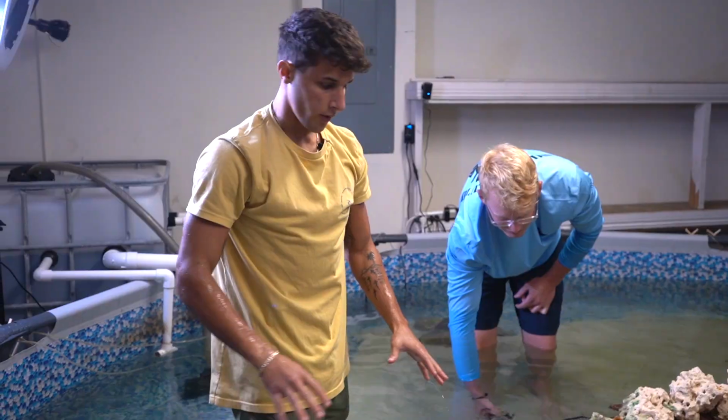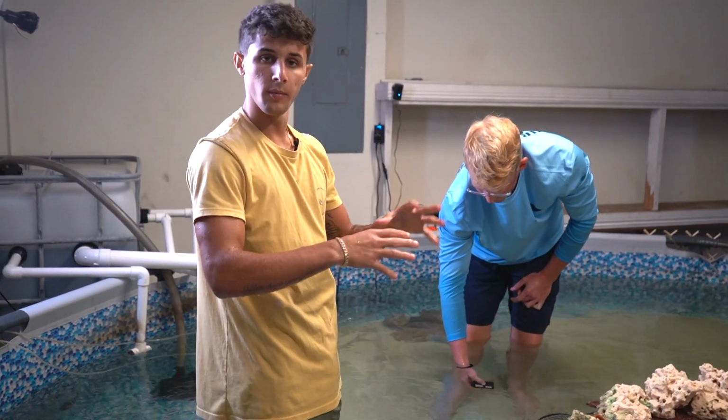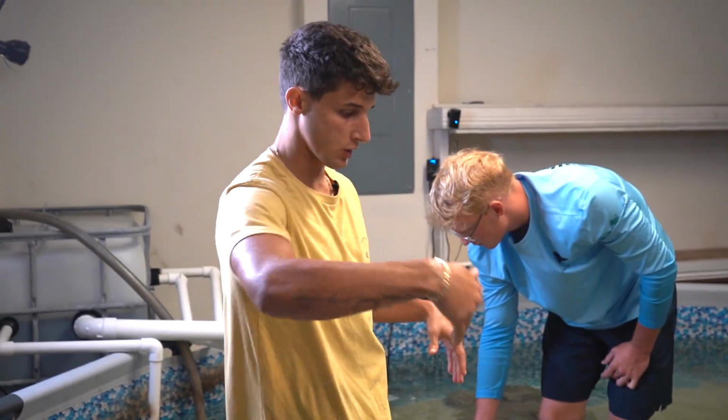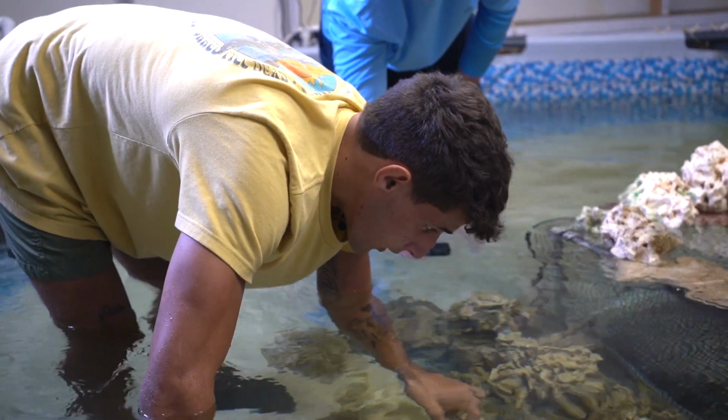We got pretty much all the rocks off the side of the cave. We're now just gonna try to stack them and make some cool looking caves so the fish can actually swim through them and have a lot more space. If I had some goggles, I feel like I could do a really good job.